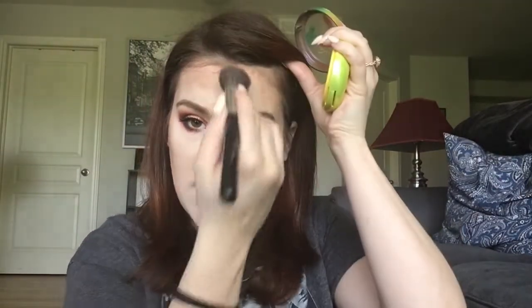So next we're going to take the Physicians Formula butter bronzer just to warm up and bronze the face, obviously. See how I'm getting like dimension in my face that just was not there before because I am a permanent circle? I will put it along my jawline and underneath too, just to, I don't know, match it up. Superstition, luck, I don't know.